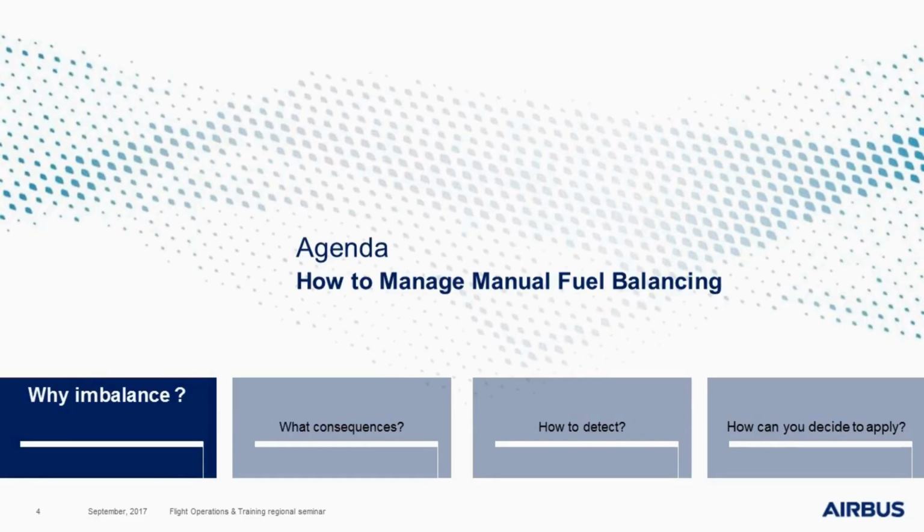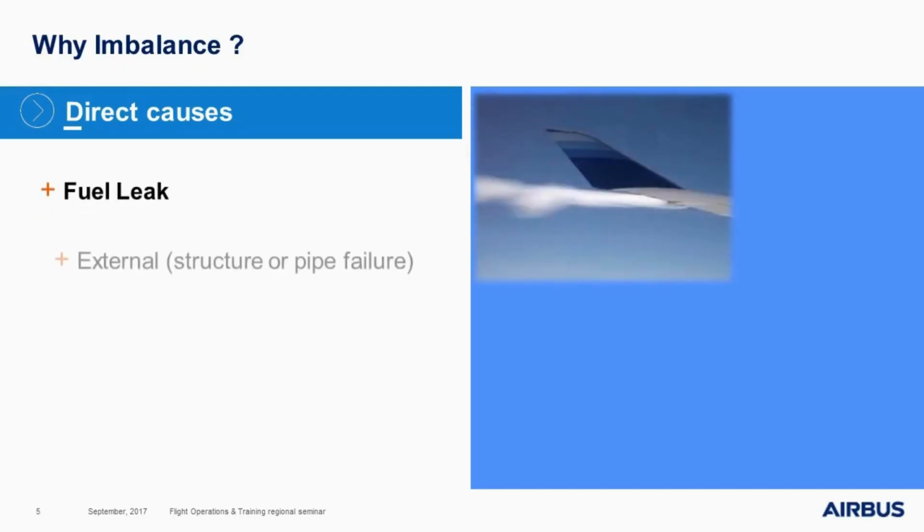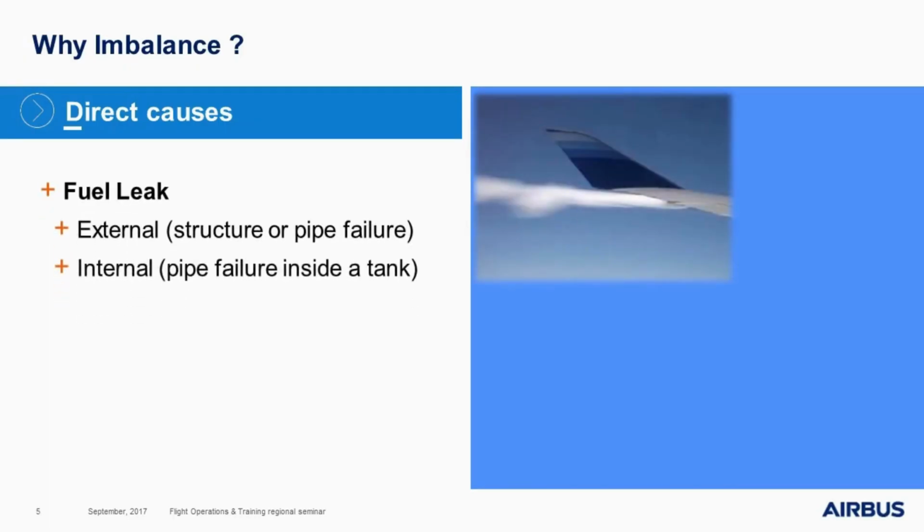So let's start with looking at what causes a fuel imbalance. The first possibility as to why you may have a fuel imbalance can come from a direct cause. The most predictable one is a fuel leak that can be due to an external issue, because of a structural issue or a pipe failure, or related to an internal issue, that is a pipe failure inside a tank.